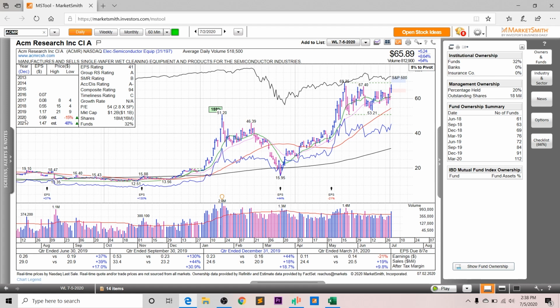Looking at the annual EPS, you can see it's supposed to drop down 15% in 2020, but it's supposed to pick right back up in 2021, up 48%. The EPS rating is a 41, the Group RS is an A, the SMR rating is a B, accumulation distribution is an A-, the overall composite rating is a 94. And looking at the fund ownership, you can see it's doubled basically over the past 2 years, but you've got no high-quality funds investing in this company.